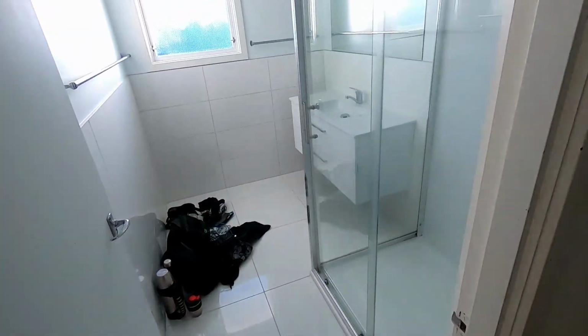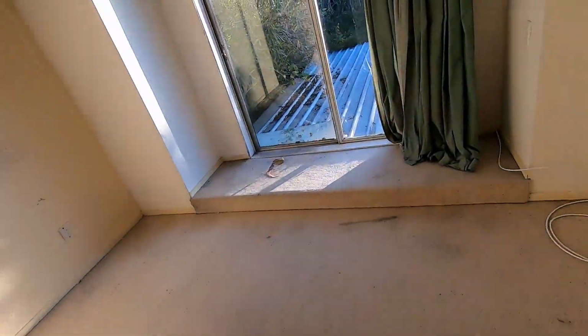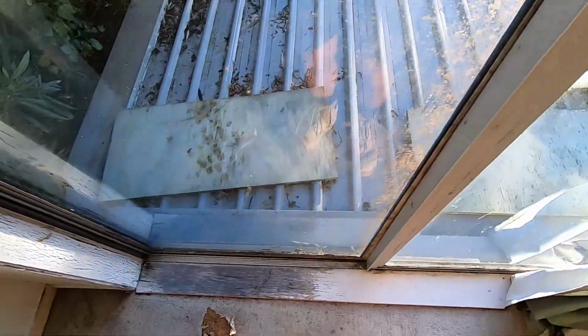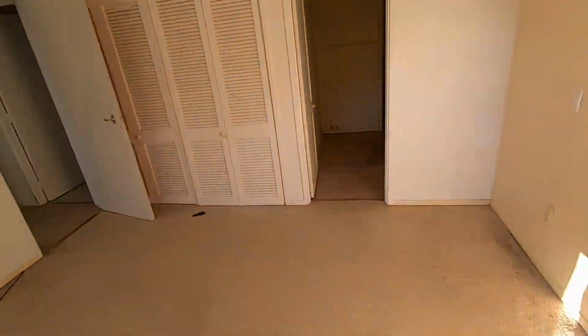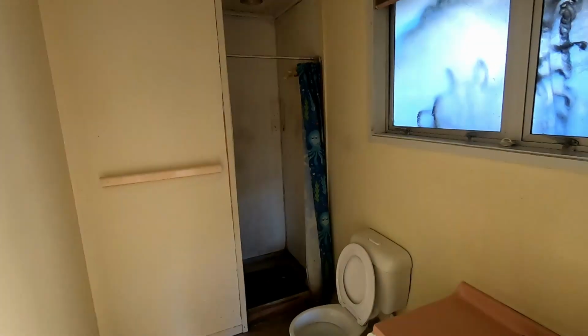The bathrooms have been redone, so they're not too bad. They're actually in pretty usable shape. Master bedroom. Joinery is pretty much all toast. There's no framing under this window whatsoever. It's held up by a piece of 4x2 sitting underneath it. Half the lights don't work.